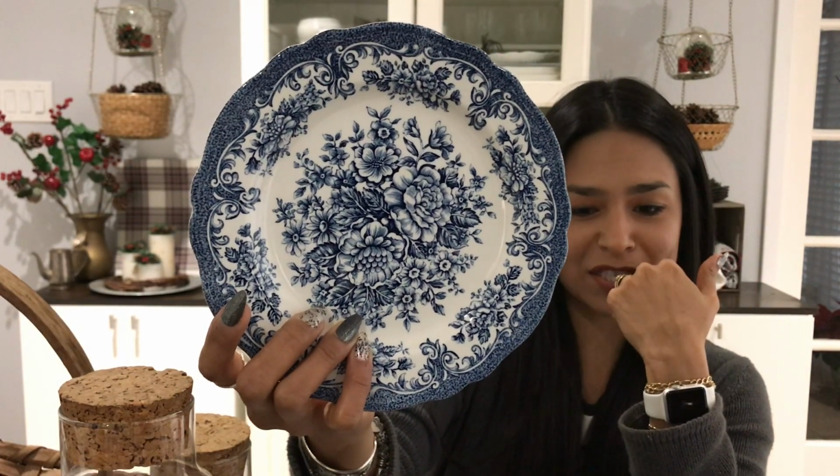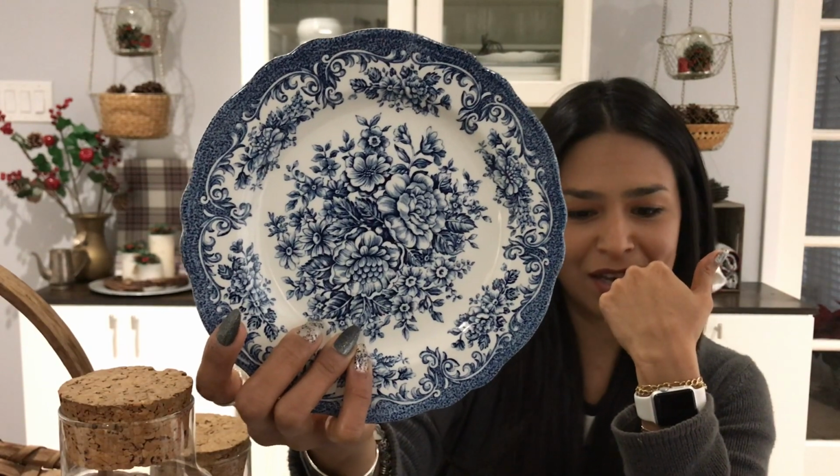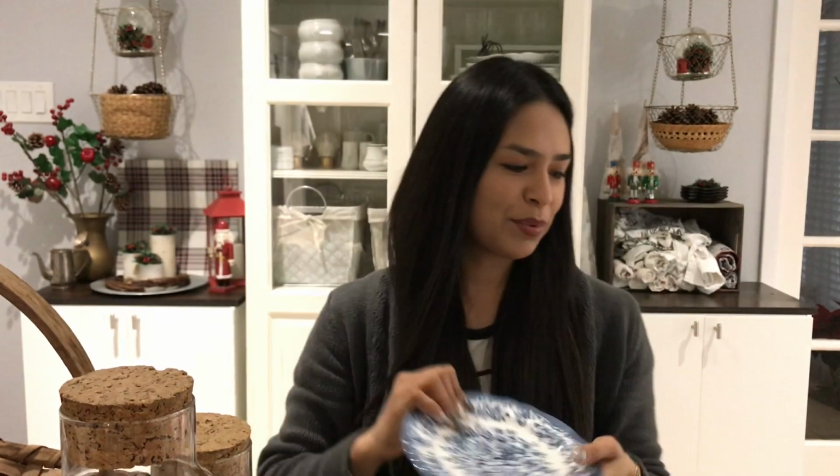Okay, so I'm gonna be looking down at the screen, no shame in my game, because I want to see it too, and it's so pretty. Oh my goodness. So a $1 plate, gorgeous pieces. I actually debated on not getting all of them, but as you guys know, I'm a DIYer. I like to do things and make things and create things.